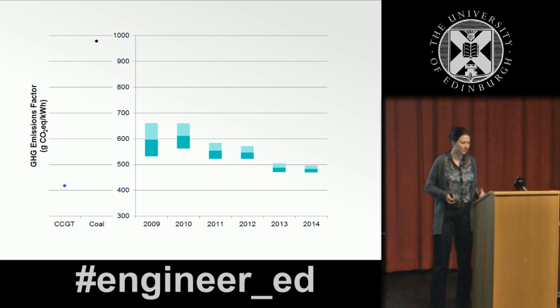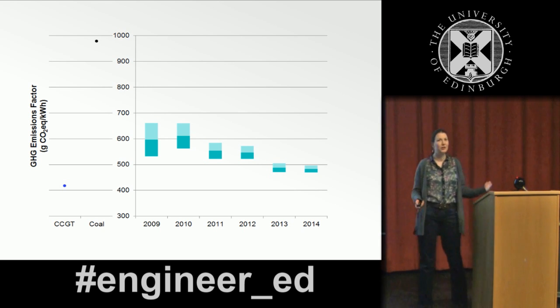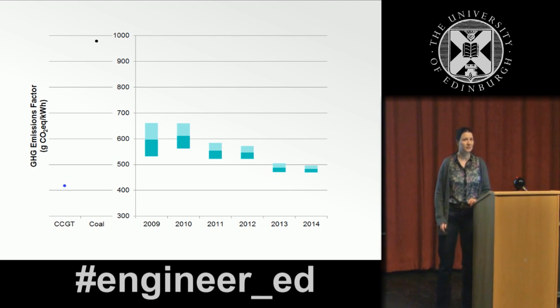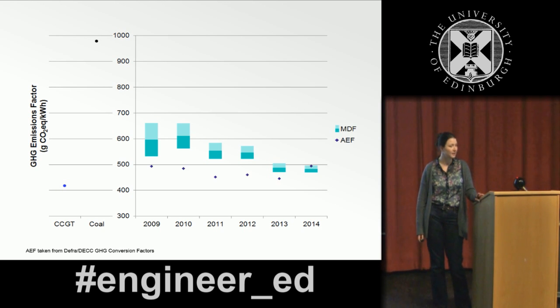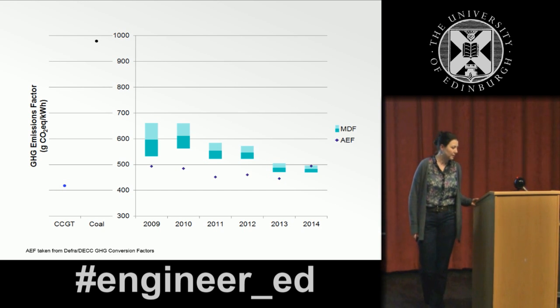Now, wind always has to replace some gas. Well, what does it mean for how good wind farms are? Well, we've always assumed that wind farms replace the average emissions of the grid, and we know that's not true because the average emissions are affected by nuclear power, which we know isn't responding. But these are the published average emissions. The average emissions factor is published by DECC every year over this time period.